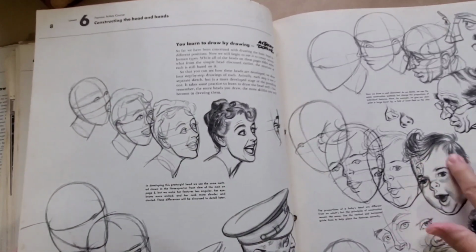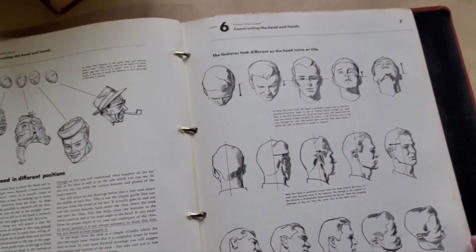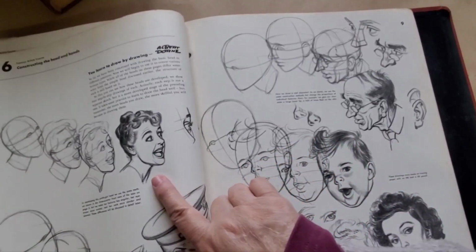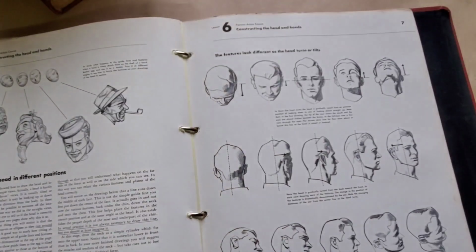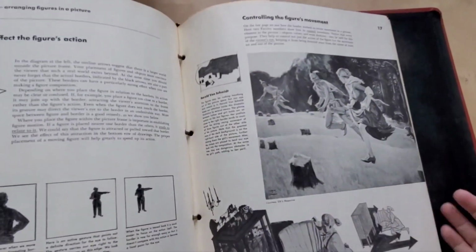Oh, look at that baby. Oh, my goodness, this is huge. She looked like Lucille Ball. A little. Wow. Anyhow, okay, I've spent enough time saying wow. All right, so that's it.